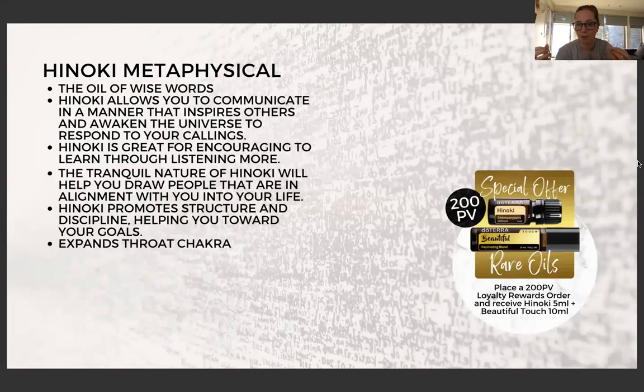Now, if you're into the metaphysical world, okay, this is the oil of wise words. So this is a really powerful oil right now with what's going on in the world that allows you to communicate in a manner that inspires others and awakens the universe to respond to those callings that you're putting out there. Okay, this also encourages us to learn through listening more and with what's happening right now with the anti-racism movement, I don't know that there's a more perfect time to be able to use our oils to listen more. So this is just perfect timing for this to be dropped into your hands.